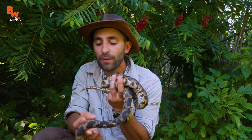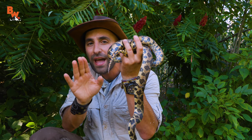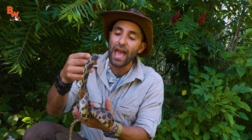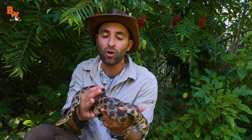They will oftentimes rattle the tail. You see the tail, you see how short and stubby it is? They will rattle that tail in the leaves, and that mimics a rattlesnake. Another reason that these snakes are sometimes mistaken as a venomous species. But the fox snake is completely harmless, guys.